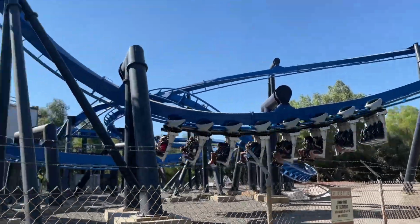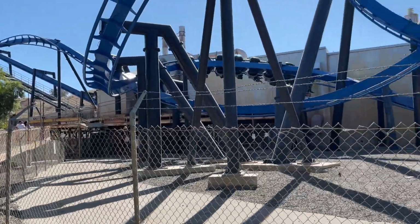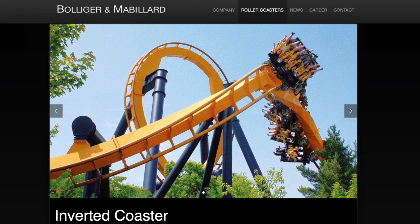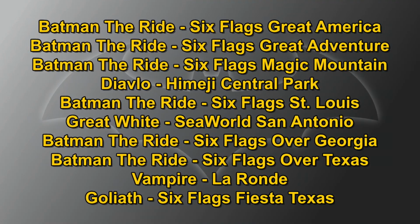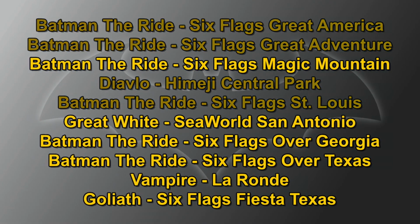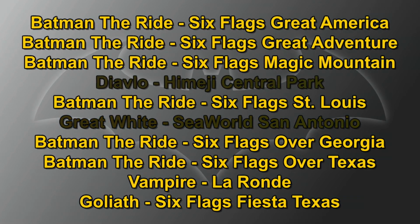And today in my never-ending journey to rank and review every single coaster I have ever been on, we're going to be talking about Batman the Ride clones. So for anyone not familiar, Batman is a specific model of inverted coaster manufactured by B&M. There are more than 10 of these rides still operating around the world, half of which I've been on, and most of which reside at Six Flags parks in North America.